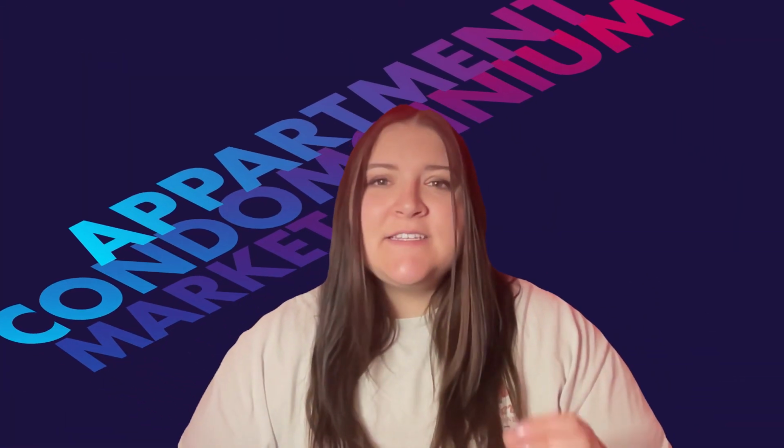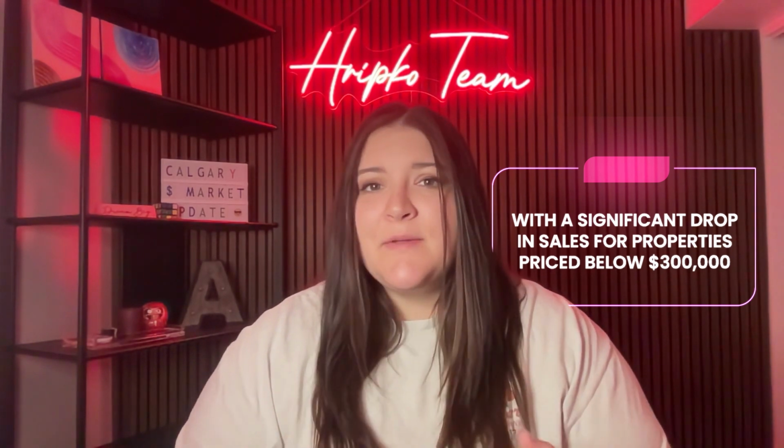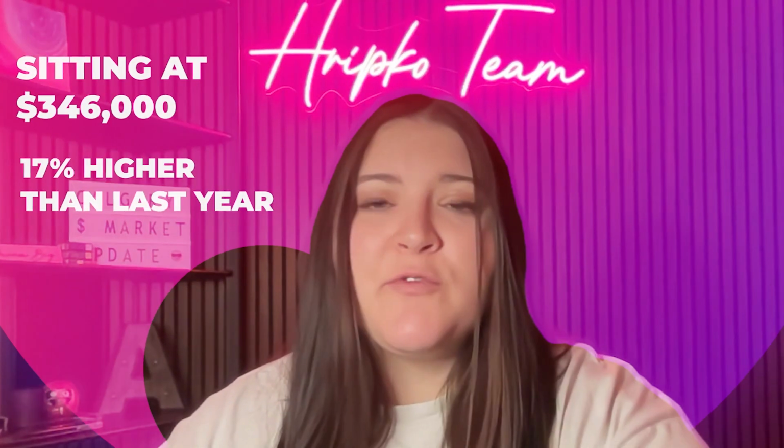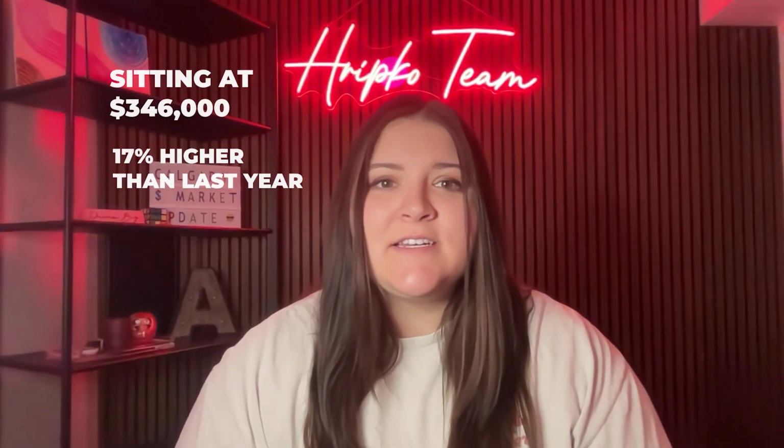Finally, let's take a look at the apartment condominium market. Sales in July slowed to only 659 units, with a significant drop in sales for properties priced below $300,000. The limited supply of that lower priced product continues to impact the sales activity. New listings were high enough to increase inventory and bring the months of supply to just over 2 months. And that unadjusted benchmark price for apartment condos is sitting at $346,000, still a substantial 17% higher than last year.